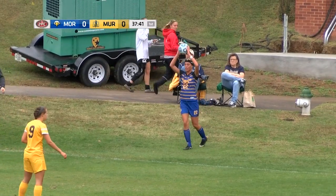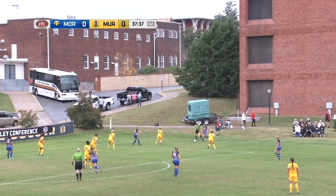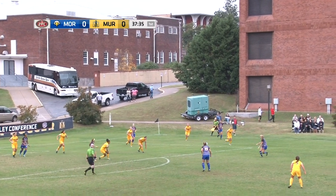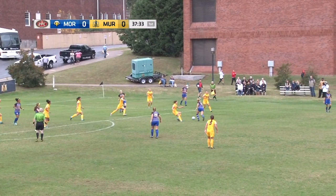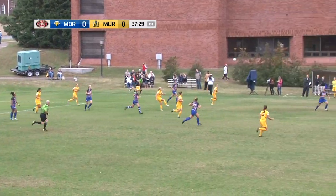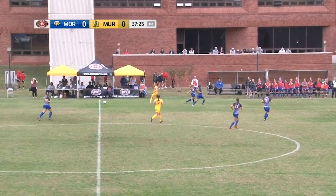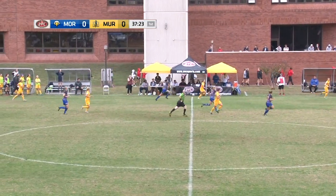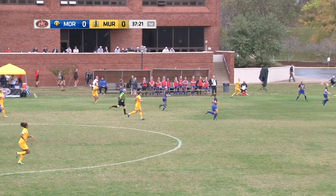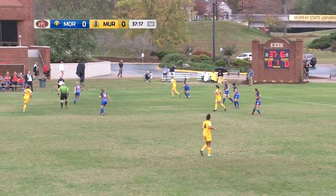You're going to see this long throw all day from Morehead, getting the ball into dangerous areas around the box. I like the way Morehead started. They've settled down well, pressing hard, and really taking the game to Murray. But Murray is a really dangerous team in the counterattack. They're going to sit back, and they know who they are. They win a lot of games 1-0, by a goal, and they're going to be very comfortable absorbing pressure. And this is where they're going to hurt you, anything on the counterattack quickly done.